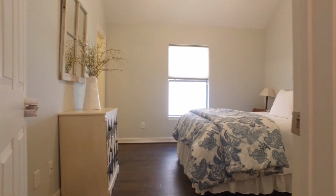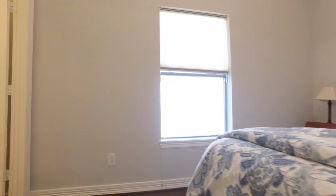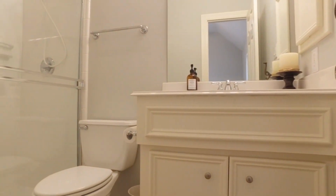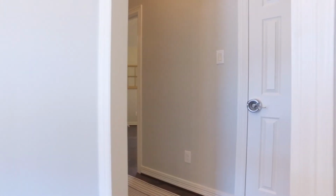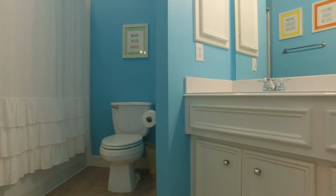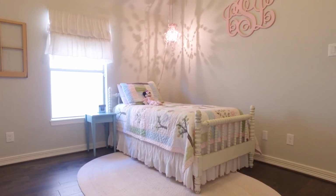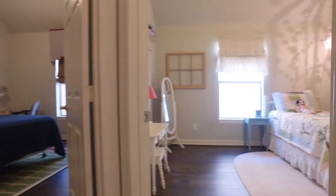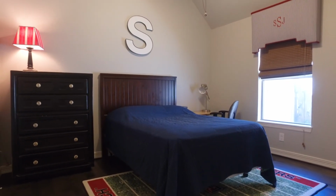Here's a great bedroom, perfect for any guests that come to visit. It has tall ceilings, plenty of room, and a very private en-suite bathroom. This is just one of the three full bathrooms in this home. Here's another gorgeous bathroom with dual sinks, a shower tub combination, and it accentuates these gorgeous bedrooms that are large with tall ceilings, natural light, and those wood floors. It's spectacular.